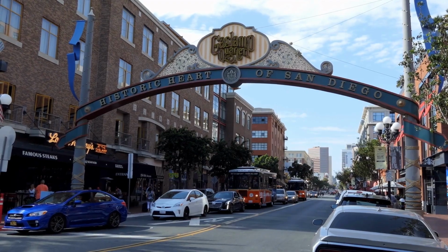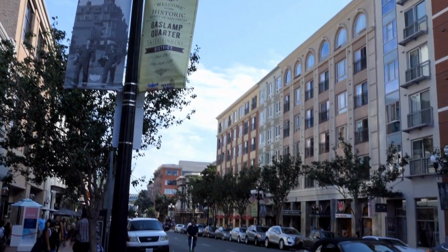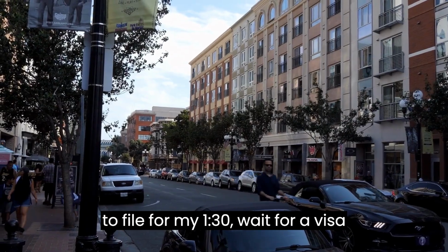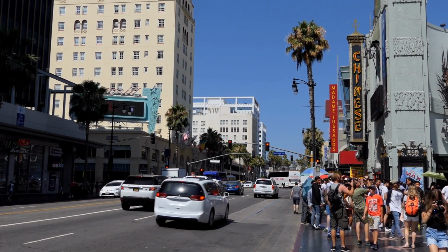I am a U.S. citizen petitioning for a brother or sister. How long does it take in 2023? If they are within the U.S., you'll need to file Form I-130, wait for a visa to become available, and then file Form I-485. Wait times are typically years.